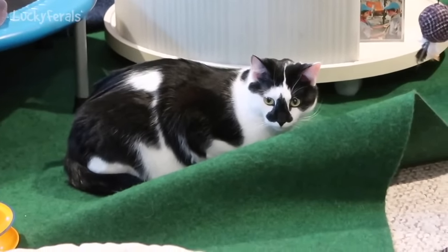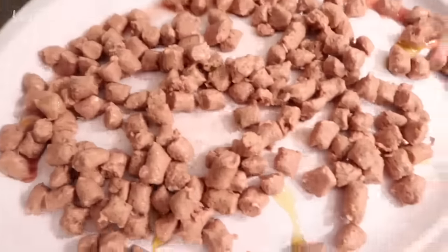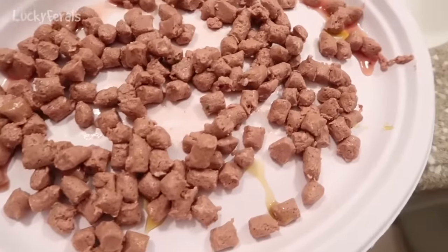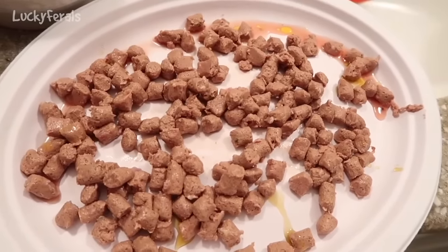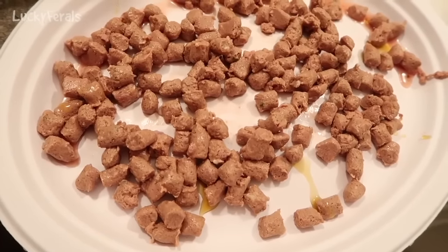Wow, Splash is really doing good. This is their breakfast today. They're getting the Nature's Variety Instinct Raw Chicken Bites. And I put some of the salmon oil on it. And I'm going to put some water in it. And then this is what they're getting.